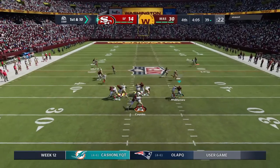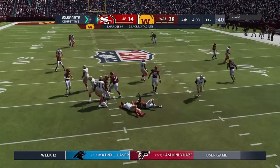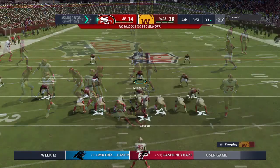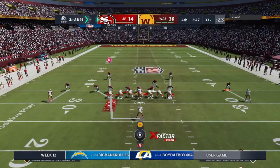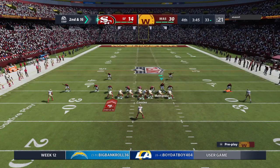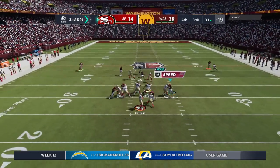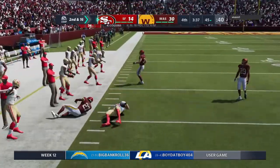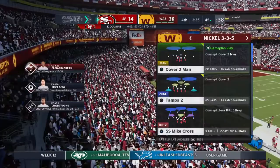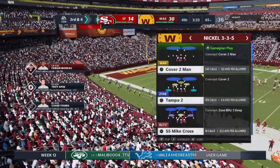On 1st and 10, Cousins. Rush coming, and he's taken down. Under 4 to go now as the clock runs, and they come up on 2nd down. Another try after the first down sack. Cousins. Oh, there's that man again. It's complete. It's a pickup of 12, and that'll set up a 3rd down.